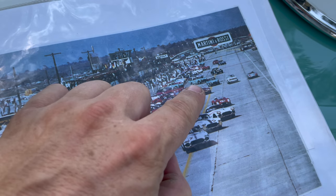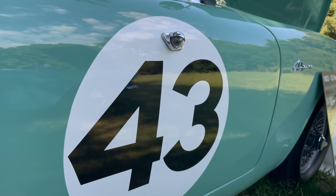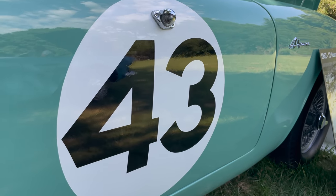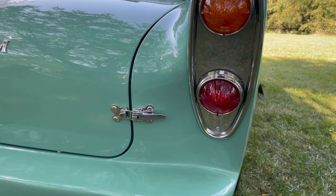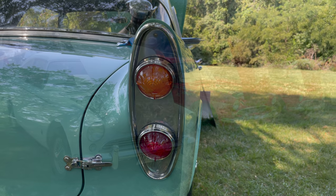There's a great color picture. You can see the Alpines right there, the start line of Sebring. The right-hand side of the car does have a light to illuminate the number at night because this was, of course, a 12-hour race. It's pretty neat. On these meatballs, you can see that the numbers are actually hand-painted. I don't know if you can see the grain in it there. It has a latch to keep the trunk lid shut. And you can see the different rear lighting assembly there.